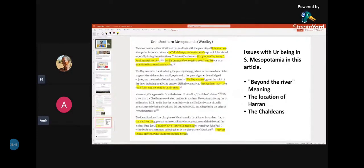about Ur. The most common identification of Ur is the great city of Ur in southern Mesopotamia. This is Tel El Mukayar in southern Iraq. It flourished during Sumerian times. It was identified first by Henry C. Rawlinson, but Leonard Woolley was the first who established it as standard doctrine. So he's the one who got everybody going on with southern Mesopotamia as where he came from.